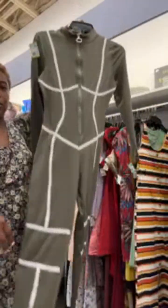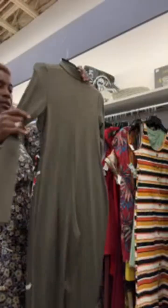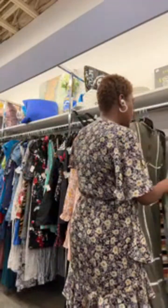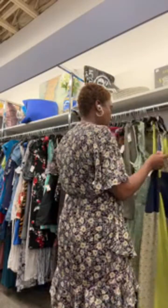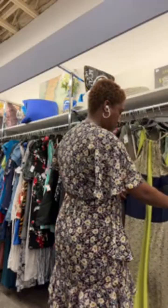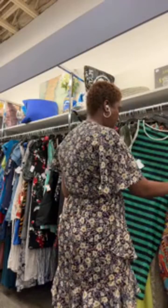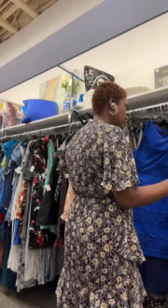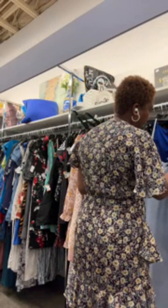Little bodysuit action going here. Looks like a Shein piece. Doesn't have any names. I am not finding a lot. As I said, this place has definitely always been a hit and miss.